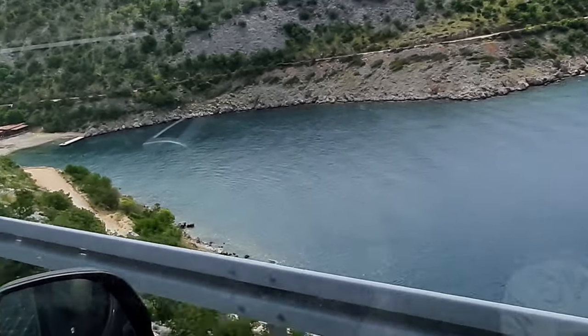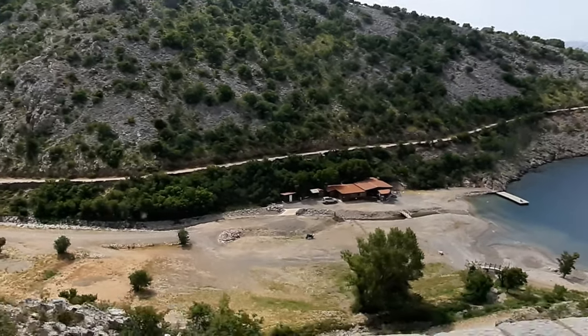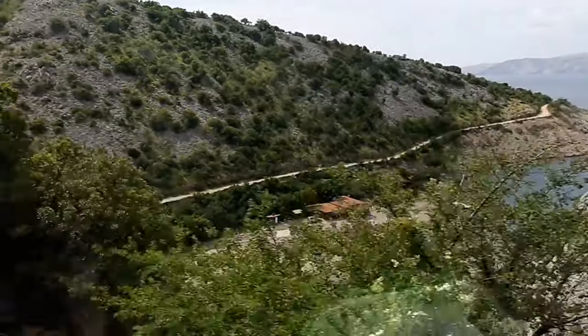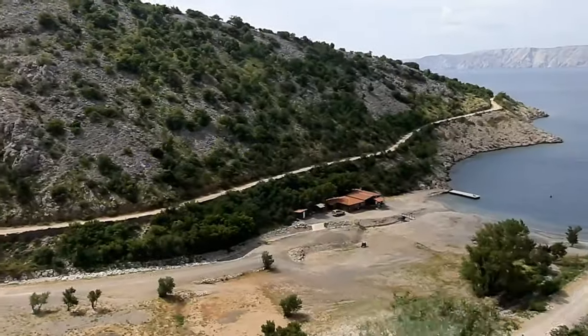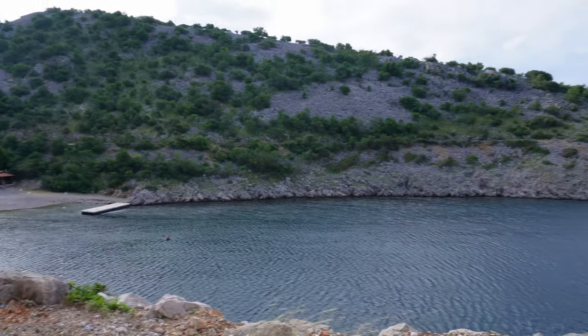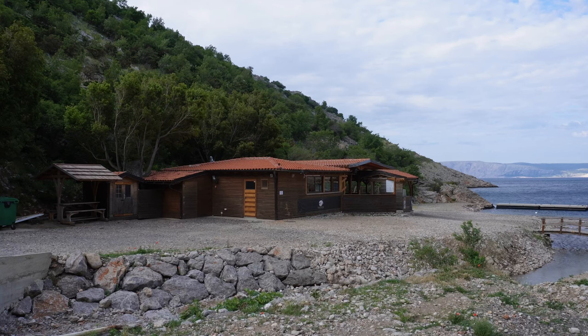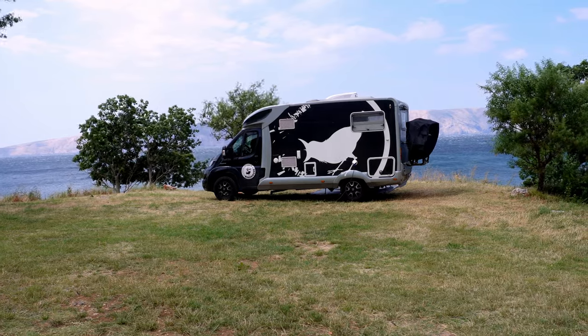We managed to film it from the car. We do not know if it's reachable by car, so we park and walk to see if it's open. The bay is beautiful, but alas, still closed. Also, the direction of the wind indicates it will be spooky during the night. Let's not do this. So we turn and decide to go for a better option, Camp Kosica.